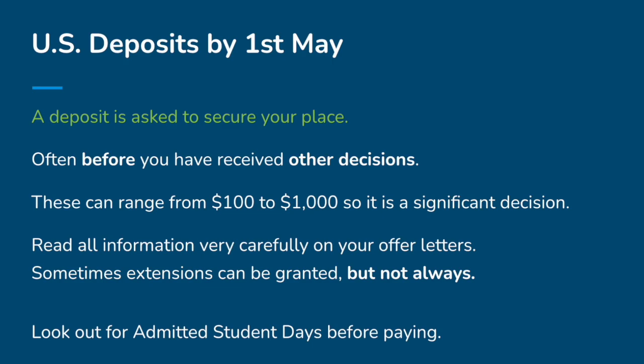So let's talk about this deposit. It's asked to secure your place, often before you receive other decisions. Best for you to be as informed as you can with all the other decisions that come in for that April the 1st. But you need to make sure that you are getting that deposit in before the 1st of May. As we've said, it can range between $100 to $1,000. The majority will be somewhere between $100 to $250. Some more expensive private institutions may go up to $1,000.